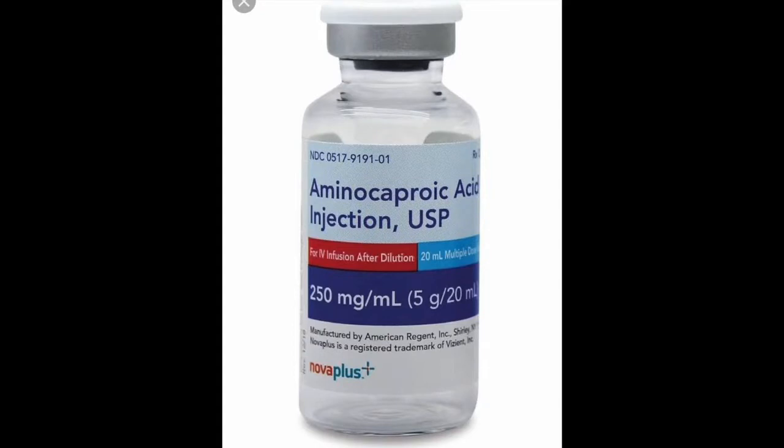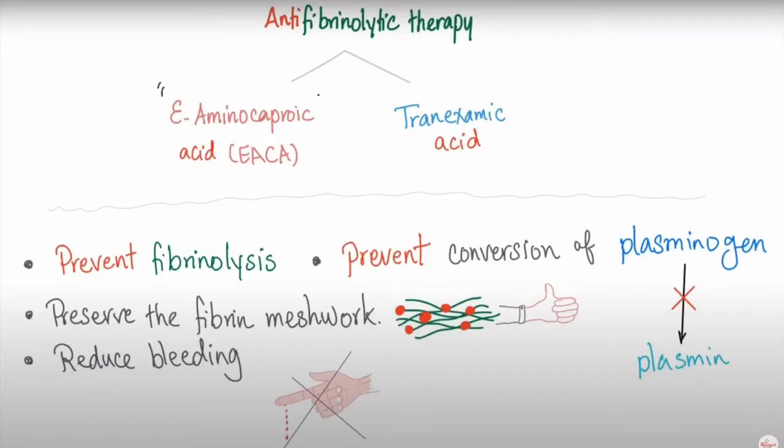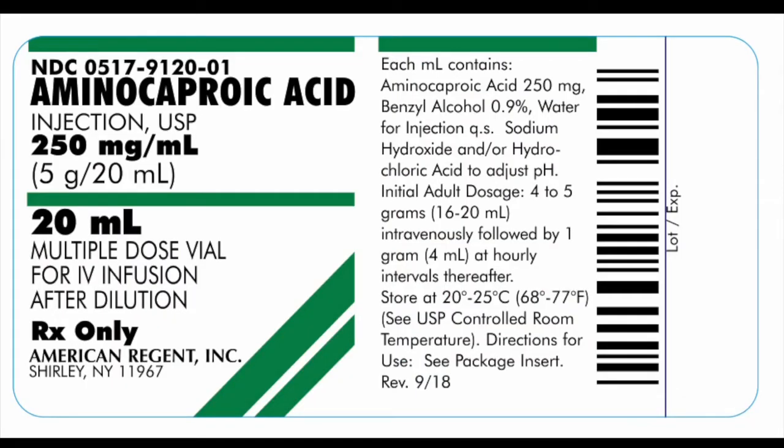Aminocaproic acid. It is a derivative and analog of the amino acid lysine, which makes it an effective inhibitor for enzymes that bind the particular residue. Such enzymes include proteolytic enzymes like plasmin. The enzyme is responsible for fibrinolysis. 5 gram in 250 ml solution is given over 1 hour. Each subsequent gram in 50 to 100 ml at 1 gram per hour. Continue after about 8 hours until bleeding is controlled.